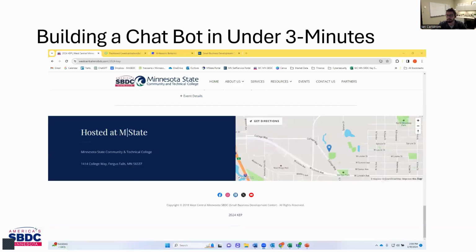All right, let's see how long it takes to build a bot. The point is not to hurry through this and rush as fast as we can, but just to illustrate how quickly it can be done with a basic working knowledge. So we're at the bottom of our website here where we will have this bot living. I refresh the page. There's no bot at the bottom. Okay. We're looking just above these social links below the map.